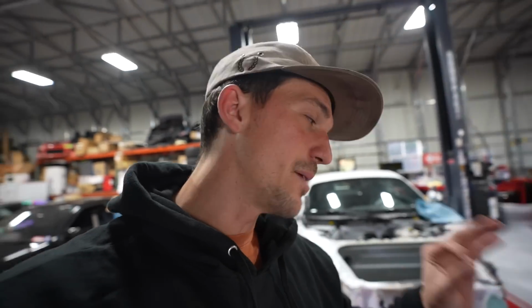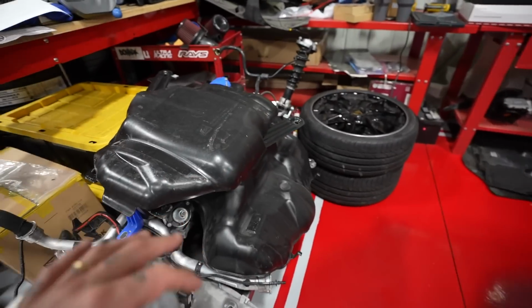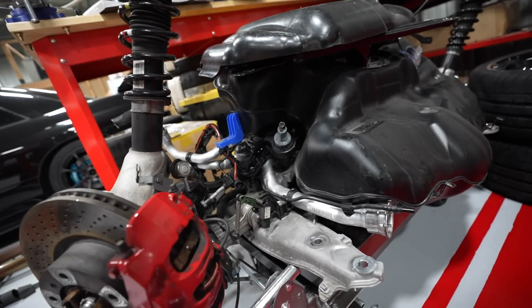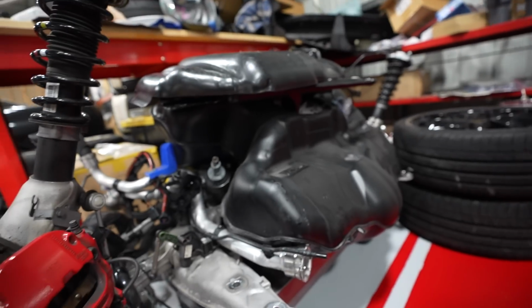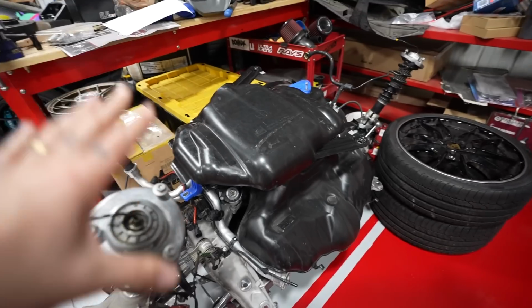I don't want to spoil too much because you'll see a lot in the upcoming episodes, but I think we're going to be good. Take a look back here at the subframe and the suspension, the fuel tank. This is wild. This is so crazy to see, and we have lots of upgrades coming for this as well. But for now, I'm going to leave this. Tomorrow we go full send.